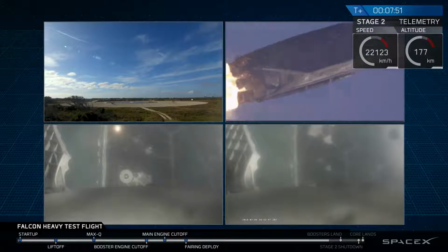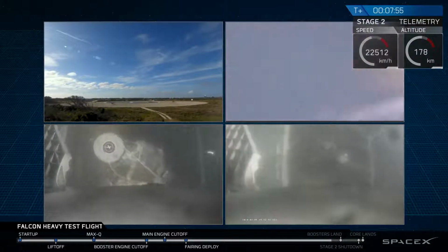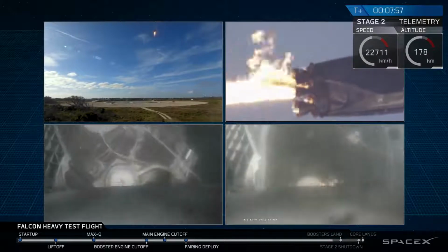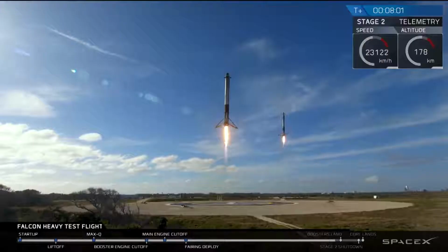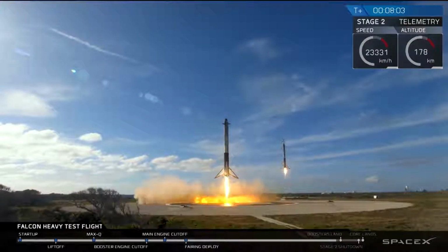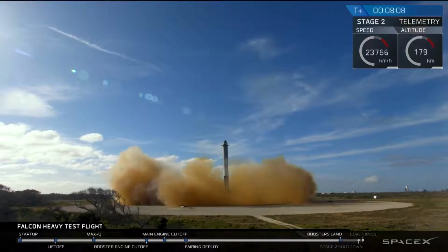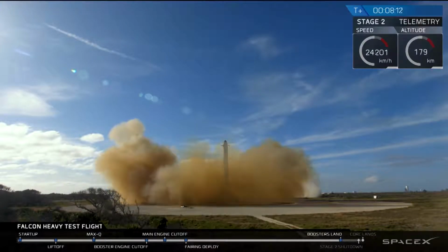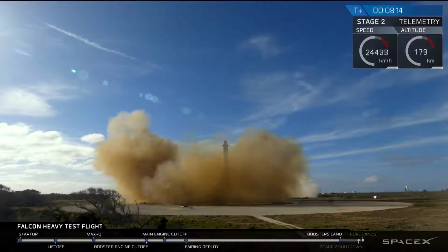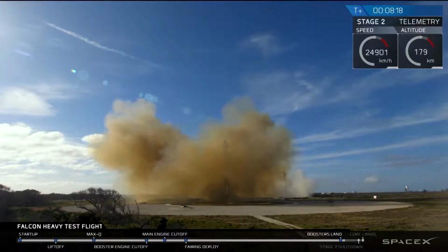And that landing burn has started. Both boosters looking to be on track towards their respective landing zones. Landing burns have started. Side boosters' landing legs have deployed. And the Falcons have landed. LZ1, LZ2, both side boosters have touched down. Landing operators move on to 11 by 1, recovery 1 and recovery 2.